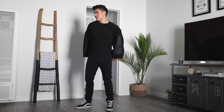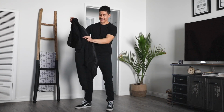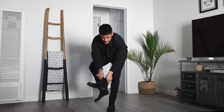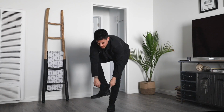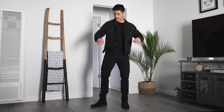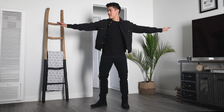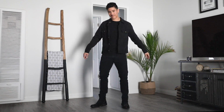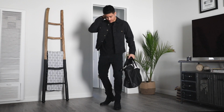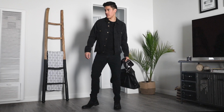Moving on to the other outfit that I have here for you. I threw on these black, rugged, vintage looking Chelsea boots from Oro, Los Angeles. And I kept the jeans, kept the t-shirt, but I threw on this denim jacket. This is from 7 for All Mankind. It's a great outfit, great silhouette, fits perfectly. This is more dressed up version with the boots. Threw on this Coach bag that I actually talked about in my latest video.